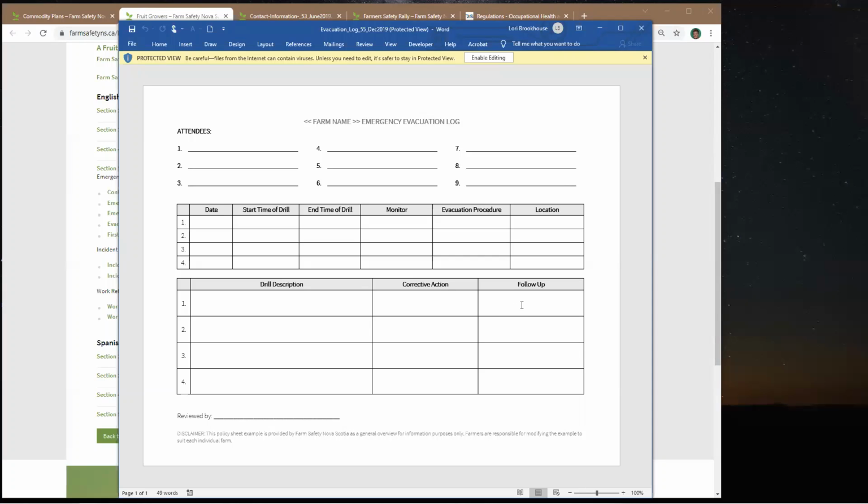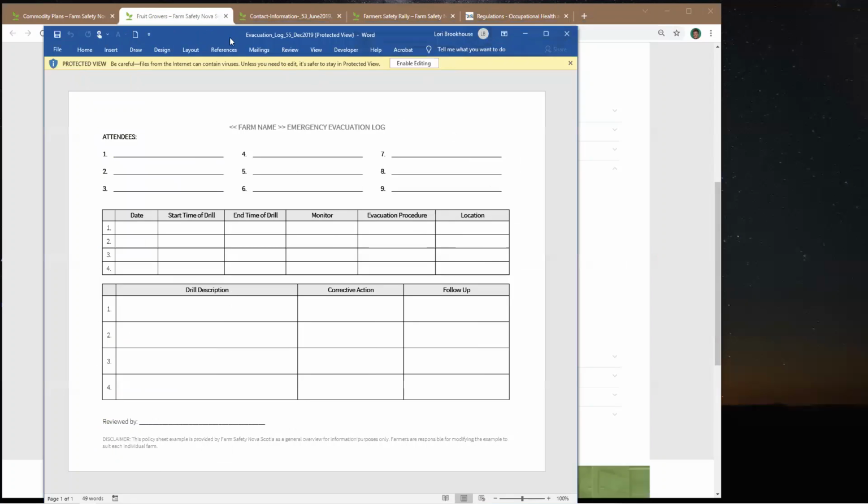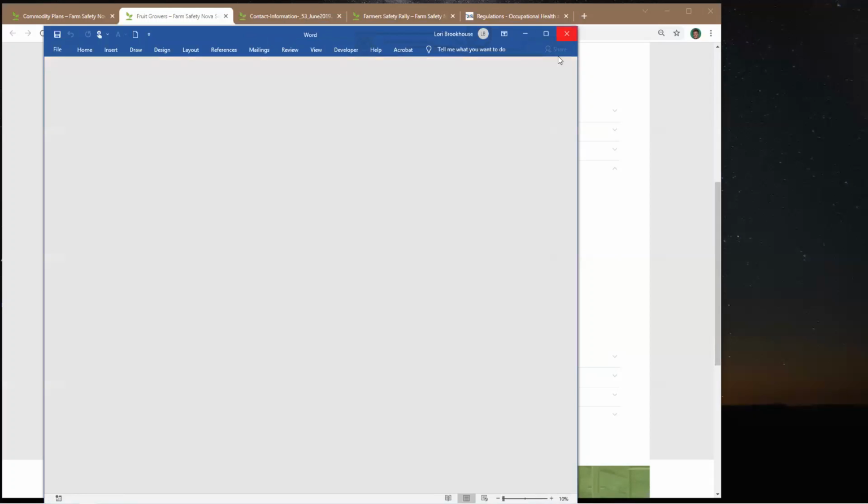And then when do you plan to follow up? Do you plan to follow up as soon as the plan has been adapted with the new changes, or do you just plan to follow up in the following year? So maybe next October. That is up to you to decide, based on the risk and the hazard that is at the forefront for your workers. So again, an evacuation log to document your fire drills to see what is working. And these are great to document, especially if you're only doing it once a year, to track any patterns of what may be happening during that drill, to even update your emergency response plans.